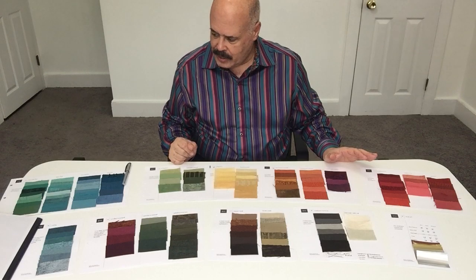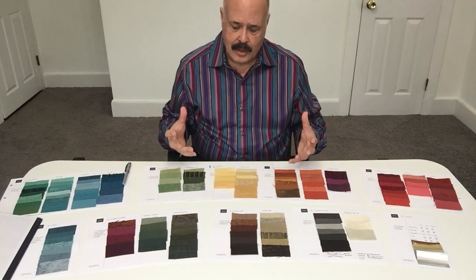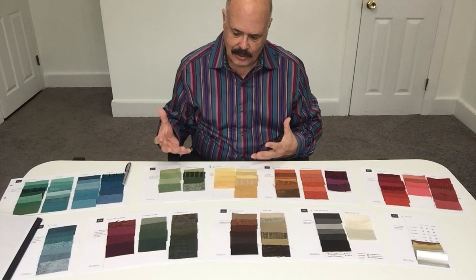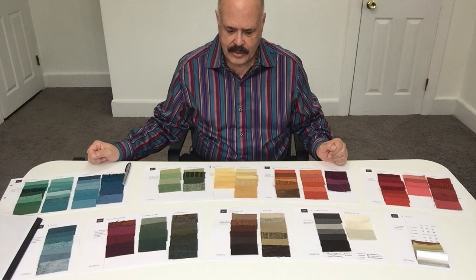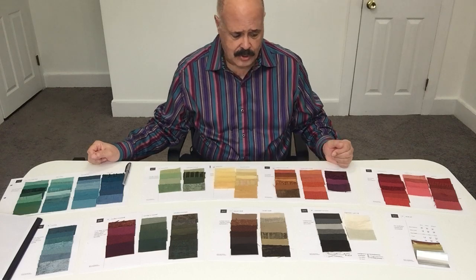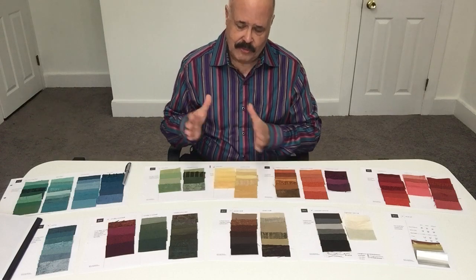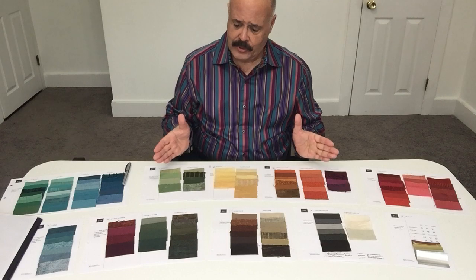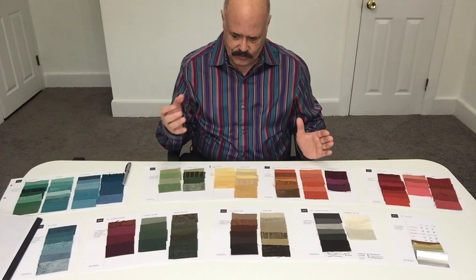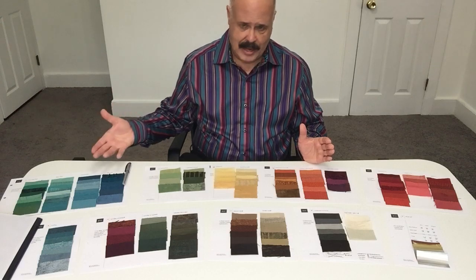What we have here is a custom personal color palette, and it's all fabric. And fabric is really the best way to read clothing color. Paint samples, or even printed samples, are too flat to render the comparison between fabric and a flat color. It's better to do the reverse, and that is choose fabric first and then find paints that work from that fabric.